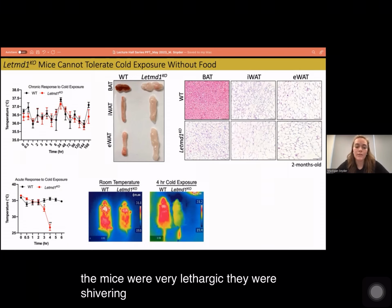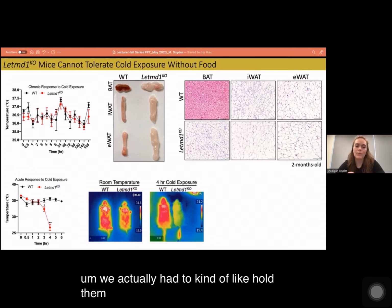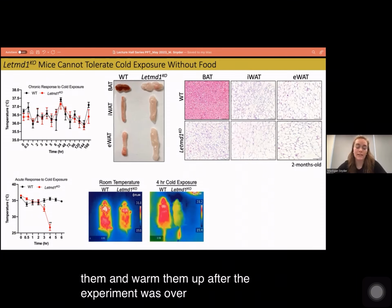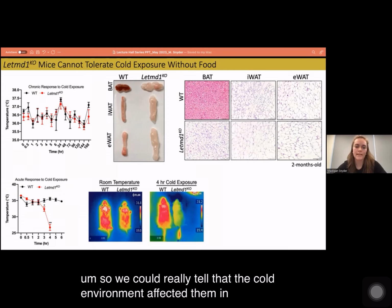They were shivering very furiously. And we actually had to kind of hold them and warm them up after the experiment was over because they were just that cold. So we could really tell that the cold environment affected them in this instance.